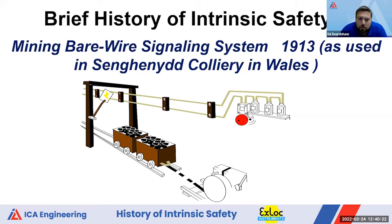So what happened? This slide just shows a representation of what they used to have in the coal mines. It's a winch signaling system. You've got a circuit consisting of old jam jar batteries and two bare wires that would run out into the shaft and through into the mine. When the miner within the shaft was ready for the winch operator to bring back the coal and the carriages, he would short out those two wires, and that would energize the bell to ring. So that was a rudimentary signaling system that was widely used.